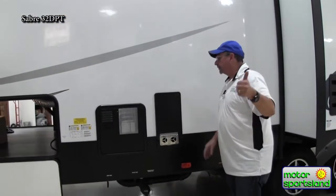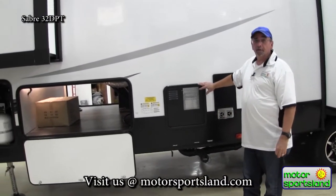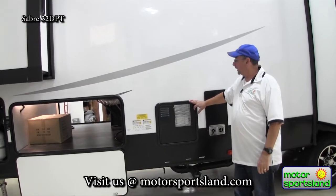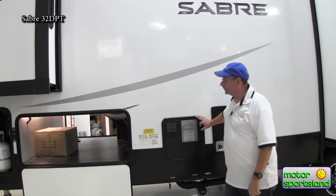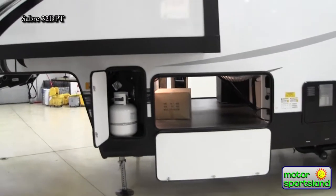Besides having dual ACs and a larger furnace, I've also got a 10-gallon hot water tank. That means the wife can take a shower, a real shower. The kids can take a second shower, where your normal size is a 6. Once again, the storage on this side, this is your bedroom slide.